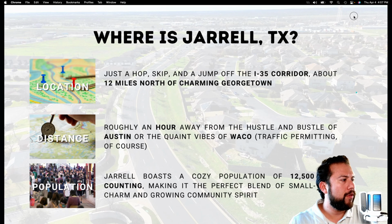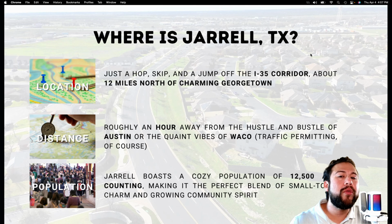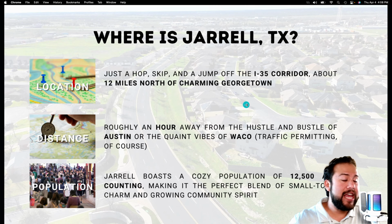Now, where is Jarrell, Texas? Jarrell, Texas is just a hop, skip, and a jump off the I-35 corridor, about 12 miles just north of charming Georgetown. Now, as far as distance, it's roughly about an hour away from downtown Austin, and it's under 3 hours from Waco, Texas. I'm going to show you a little bit later on where exactly that is on the map so you can visually have an idea of what that looks like.